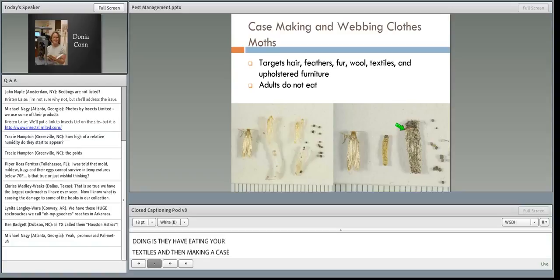So a lot of times what you want to do is investigate boxes when you start to see the moths for the frass. And for those of you who like to do crossword puzzles, frass is a really great crossword puzzle word that doesn't show up nearly enough. And so look for the frass, which is essentially bug poop. And that's F-R-A-S-S. Because that's going to be easier to see than the cases.